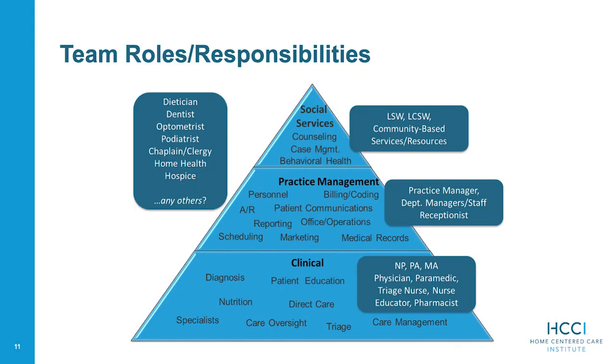When you think of a home-based primary care program, there are so many individuals that it takes. This slide is just the beginning of it. We'll go through each one. We'll talk about the front office, the main roles and responsibilities. I did want to get your feedback on here. On the far right, it says dietitian, dentist, optometrist, podiatrist, chaplain, home health, hospice.